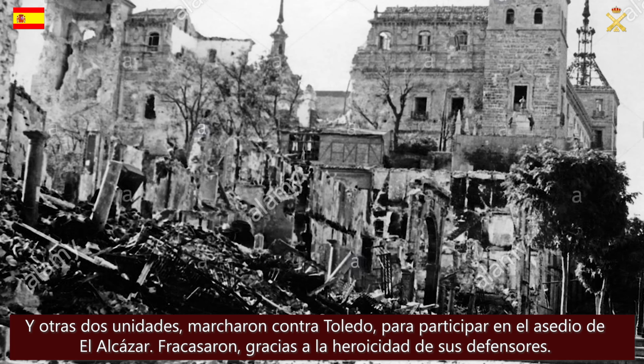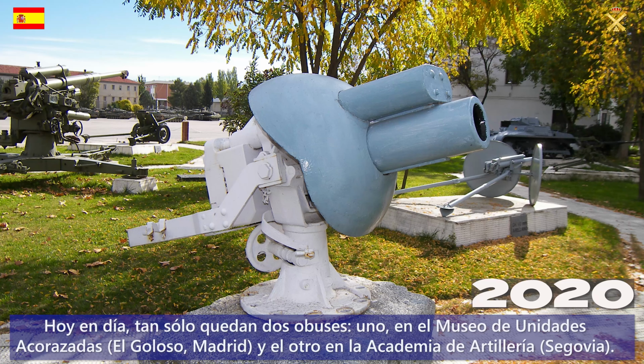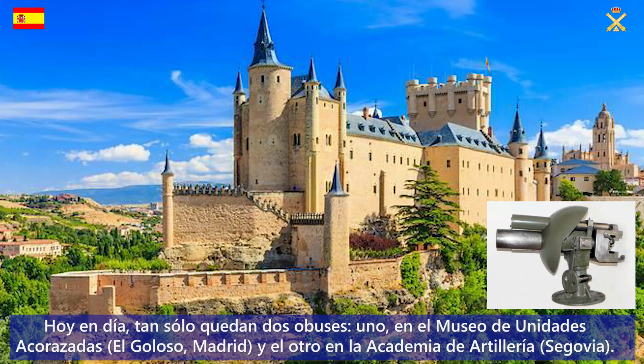And two other units marched against Toledo to participate in a siege of the Alcázar, a fact in which they failed, thanks to the heroism of their defenders. In those combats, the second unit was lost, and the remaining three ended their days in the following months of the war. Today, there are only two guns left, one in the Armored Units Museum, El Goloso, Madrid, and the other in the Artillery Academy, Segovia.